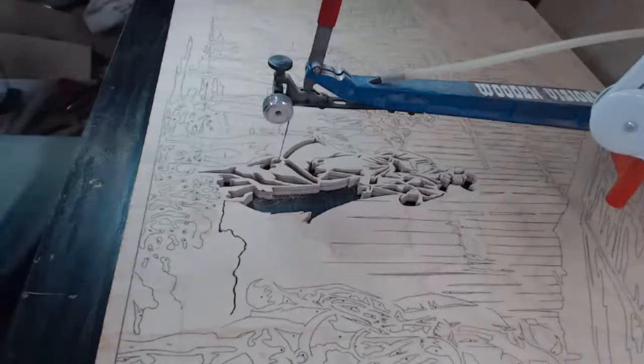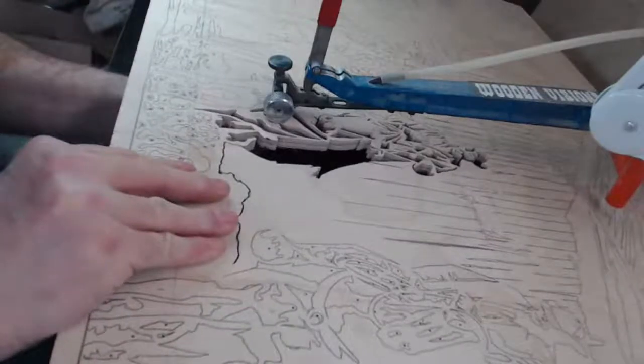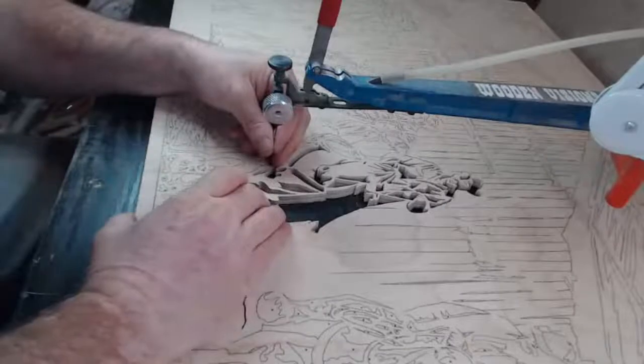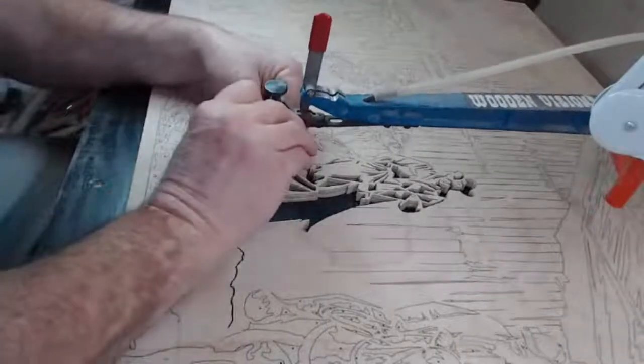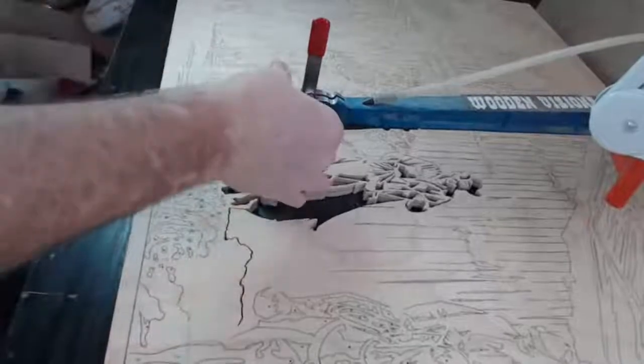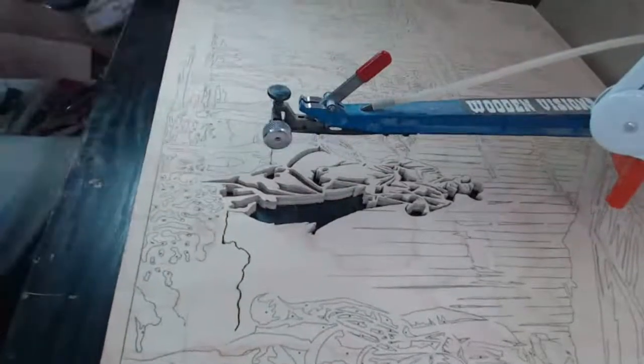Alright, the final cut of the live stream. And we're not going to be able to get all the way to the bottom here because of the capacity of the saw.